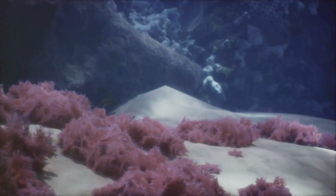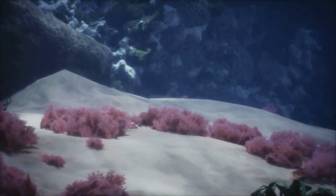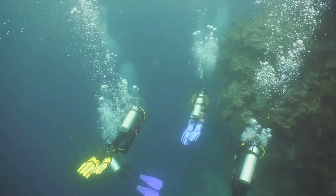Our journey continued with the fortification of the structure. Here, the structure is reinforced to withstand the immense pressures and corrosive effects of the underwater environment. Layers of protection are added, often including a combination of steel, concrete, and protective coatings.